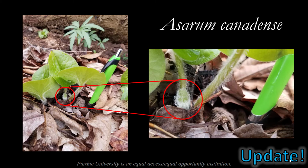As a reminder, the foliage is toxic, so mammals tend not to browse this species, but insects do favor visiting the flowers. The flowers form at the base, and they're sometimes difficult to see without pulling the leaves back out of the way. In this image, we can see the bud of one of the flowers getting ready to emerge.